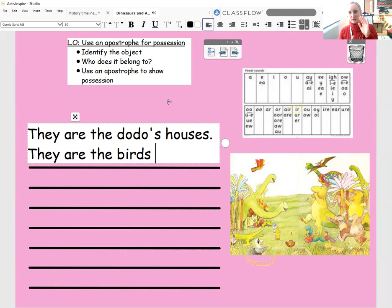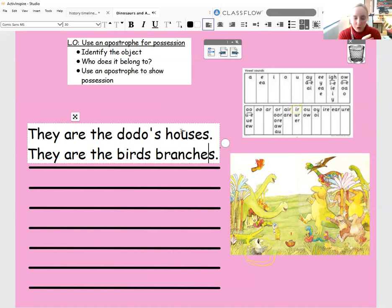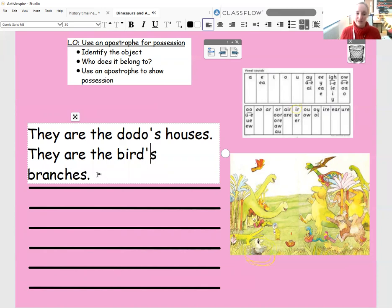B-r-a-n-c-h-e-s is branches. Right. So where's the object? The branches. Who does it belong to? The birds. So apostrophe here after branches. No, that's not right, because that is plural, isn't it? That's because it's more than one. It's who do the branches belong to? That is the bird. That's where I need to put it.